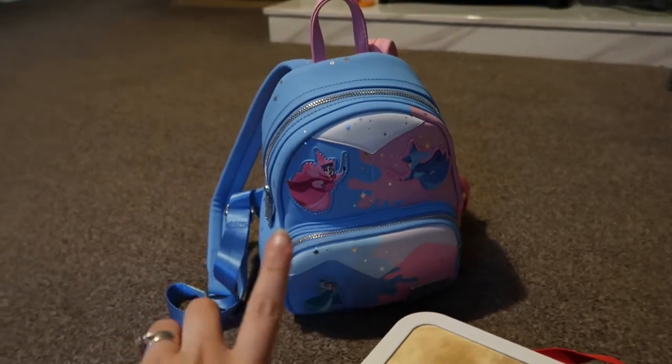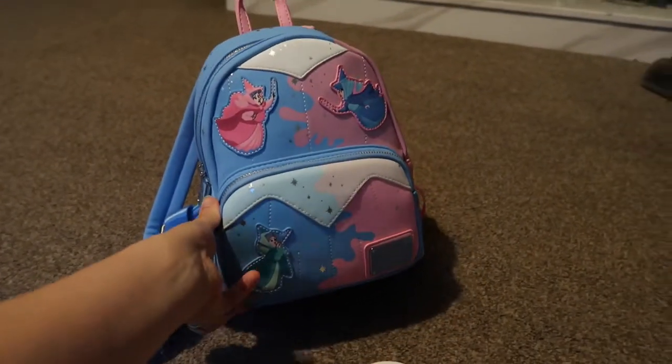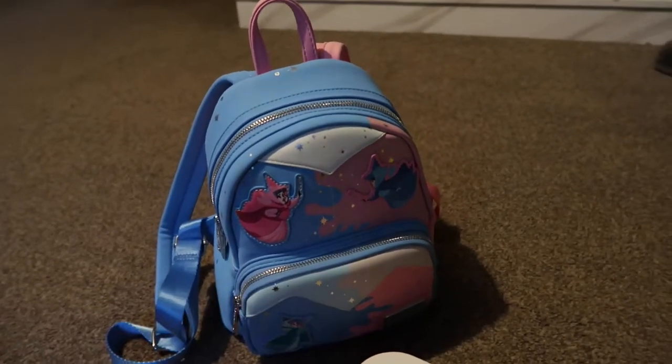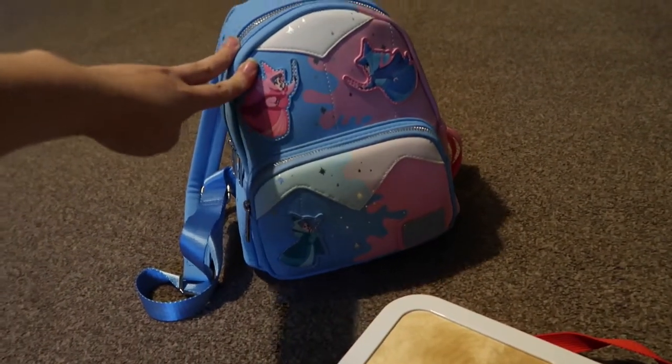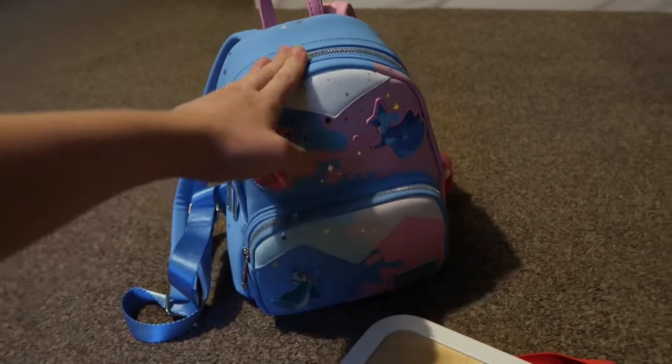So this bag here is going to be Elijah's baby bag. It's my Lounge Fly bag. And in it is some clothes, some nappies, some wipes, etc. Everything you need for a toddler. Luckily he's not potty training, so you don't have to worry about that. But yeah, everything we need is in here.